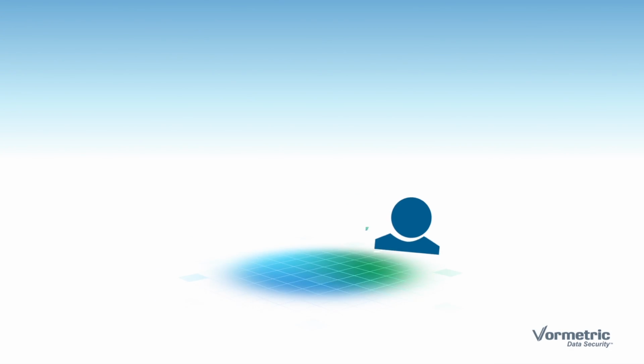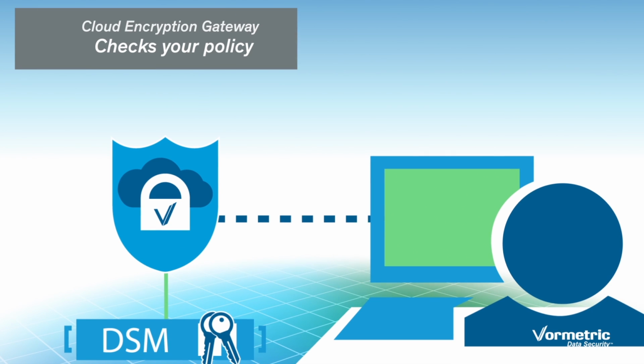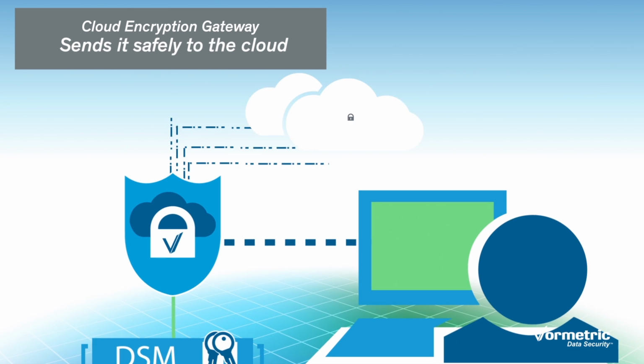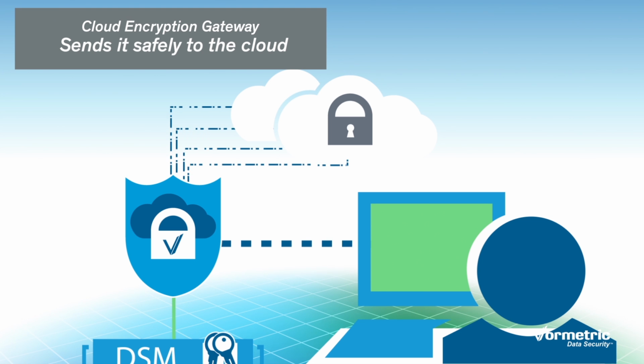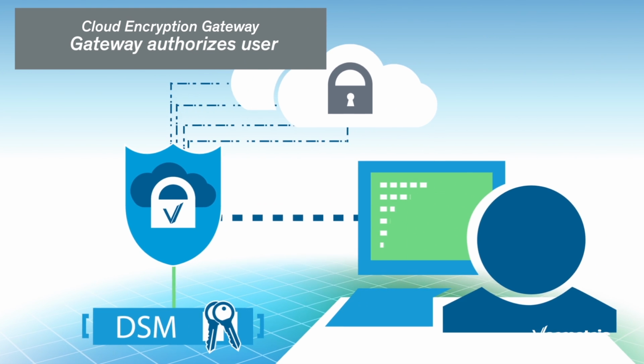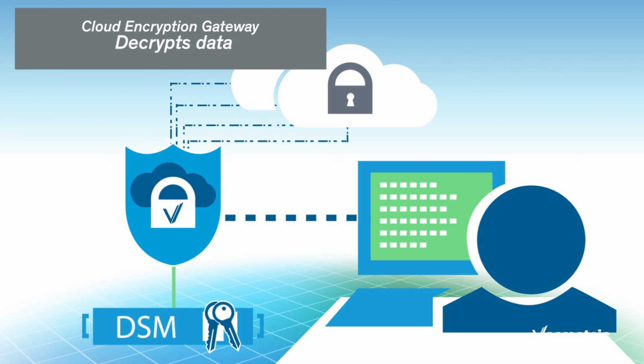All corporate data destined for cloud storage passes through the gateway, which checks your policy, then encrypts the data and logs access before sending it on to be stored safely in the cloud. Users must be authorized by the gateway before they can retrieve secure data, and only when access is approved will the gateway decrypt the data while logging the user's activities.